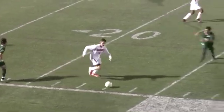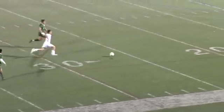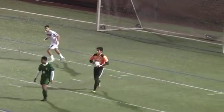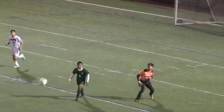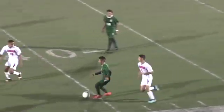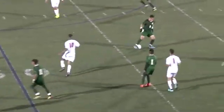Saugus breaks it up and takes it away. And they knock it very deep. It's a foot race. Caraminos tipped it away, but it went right to the net. A foot race. Diaz had to come back out of the net and make a play.